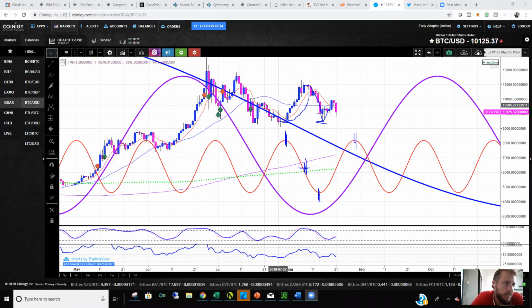So nothing to get too excited about. We'll see what happens at the end of the month on this turn. And still, it's too bad we couldn't get a stronger move to newer highs with this turning point here in August. So I think we might just be more of a hurry up and go nowhere until October.